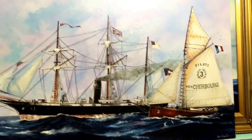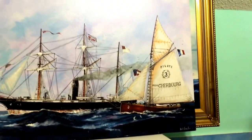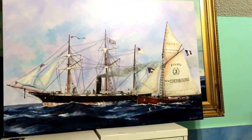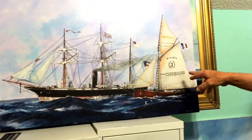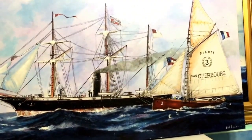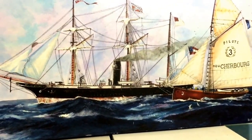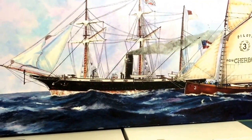Well, the hardest part of this, once I got the painting laid out geometrically and correctly, and had it positioned correctly with the right amount of distance between the two boats, would be to get this word Cherbourg on there. I figured I would use that type of font, and lettering is not my strong suit. I think it came out all right, but that's after about 6 tries to get it the way it is. Lettering is just not my thing, but I think it worked out.